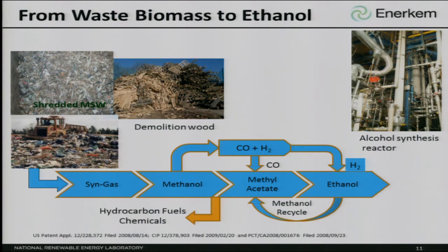Another company is successfully taking municipal solid waste, which is shown as shredded MSW in the upper left picture. That's anything reasonable that comes out of a landfill that can be shredded and fed to a reactor. They as well go through the syngas route to get to ethanol. Demolition wood is another type of material that they use at a very large pilot scale, 20 tons per day, to get to ethanol. But their difference is they're getting to ethanol through methanol, which you can then couple to a variety of catalytic reactions to get to hydrocarbon fuels and chemicals.